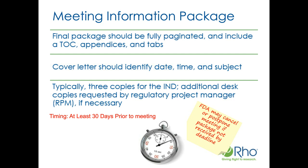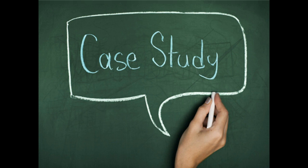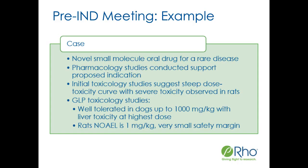And here's a case study. In this case study, a pre-IND meeting, on the next slides, a novel small molecule oral drug is being developed for a rare disease, and the pharmacology studies support the proposed indication. The initial dose range finding tox studies suggested a steep dose toxicity curve with severe toxicity observed in rats. GLP tox studies were conducted and well tolerated in dogs. There was some liver toxicity at the highest dose. However, in rats, the NOEL was very low, at 1 mg per kg, providing a very small safety margin.